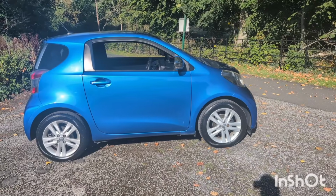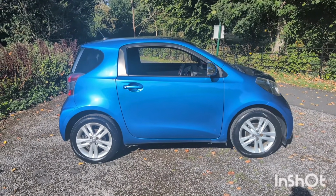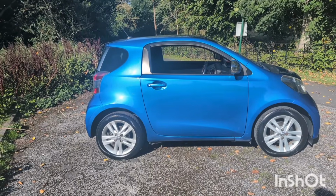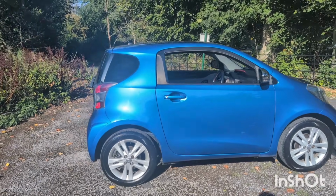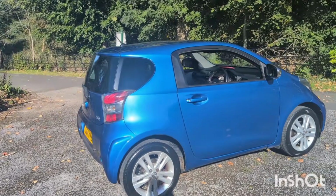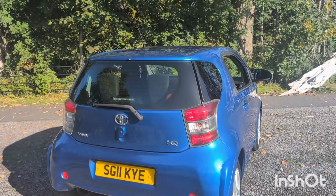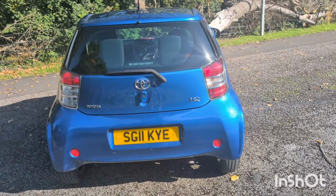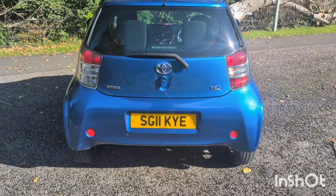So first of all, in 2003 Toyota had plans for the IQ. It wasn't revealed until 2007 at the Frankfurt Motor Show. And then in 2008 it was launched at the Geneva Motor Show. Toyota spent a lot of time, understandably, designing the IQ. It wasn't just a rebadged iGo or an iGo with a couple of extra bits.